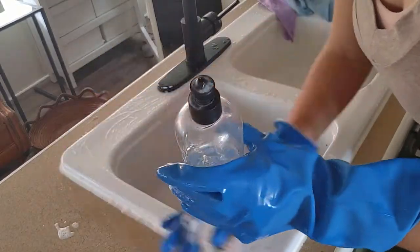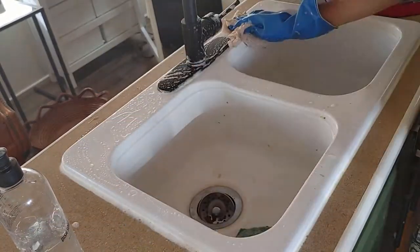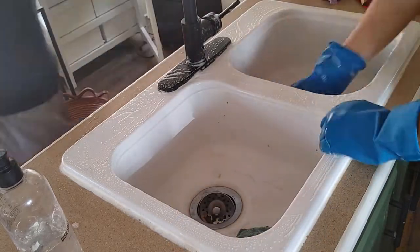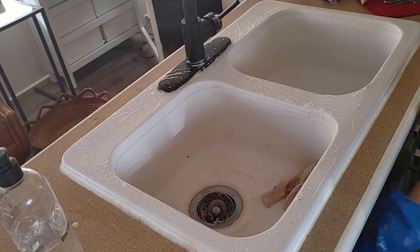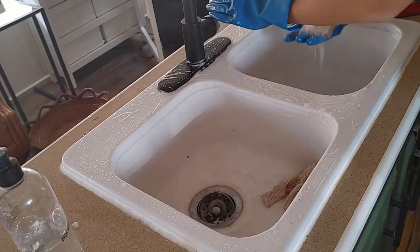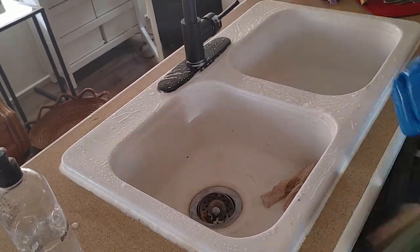So here I am, I'm actually giving our sink a deep clean for the first time ever, and I'm washing it first after having all the dishes done, and then I'm going to take a magic eraser to it, which I just so happen to have, and it makes such a difference.